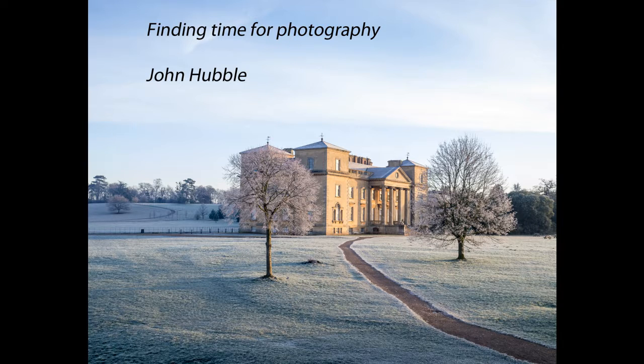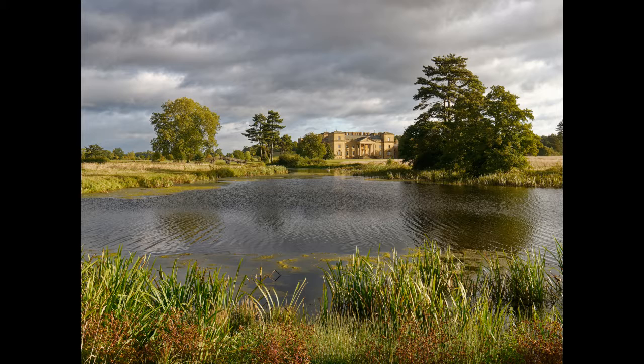Finding time for photography can sometimes be a real struggle. Life often gets in the way. In my case, life getting in the way amounted to a need to refurbish a new house and to try and tame an overgrown garden. That left me with a relatively small amount of free time, and so opportunities to fit in photography were fairly limited.